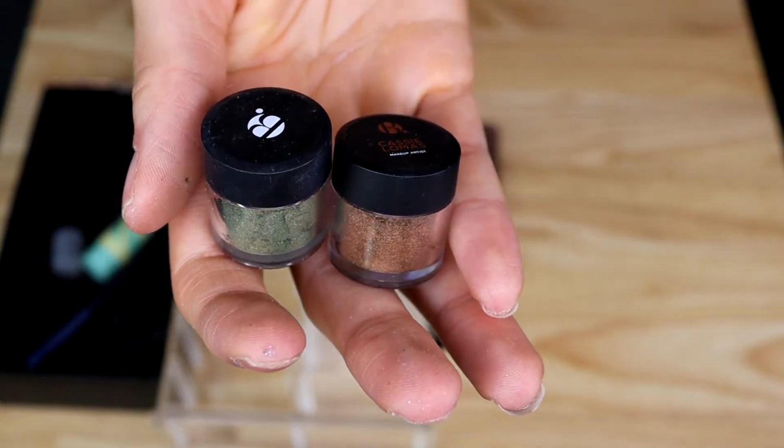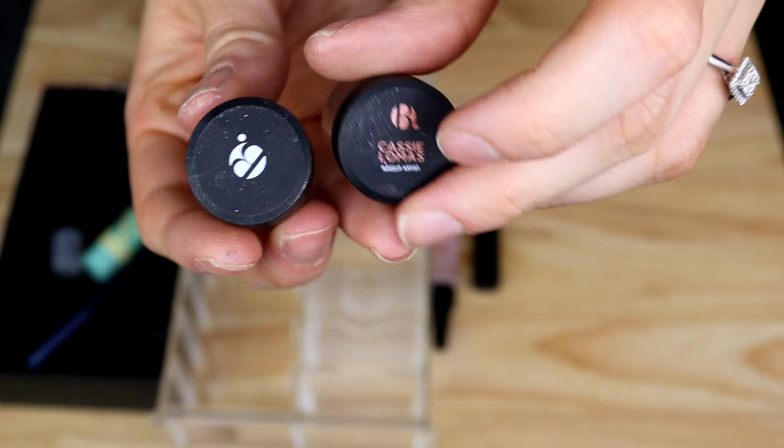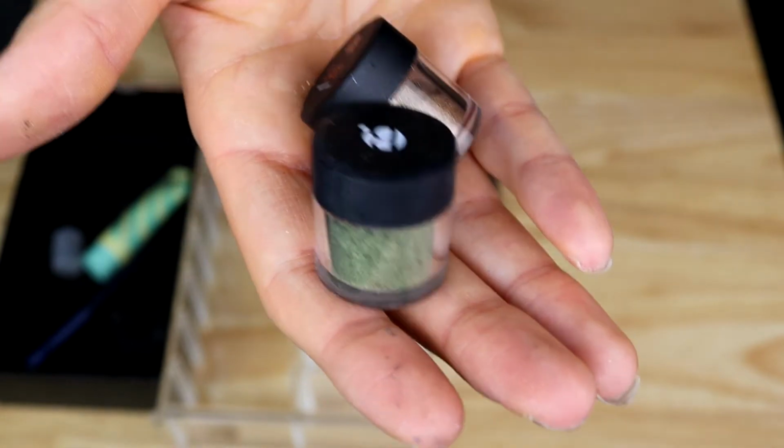These are loose pigments. I have this one in Glam Fromage. Glam Fromage is this one, and this one is La Vida Loca. Don't reach for these, to be honest, so yeah, these can go.